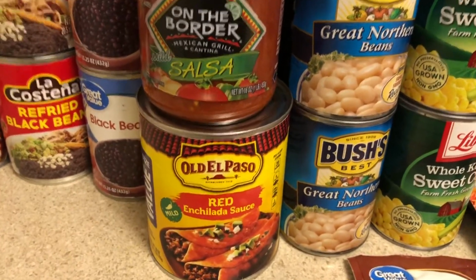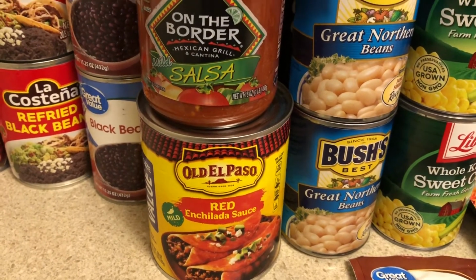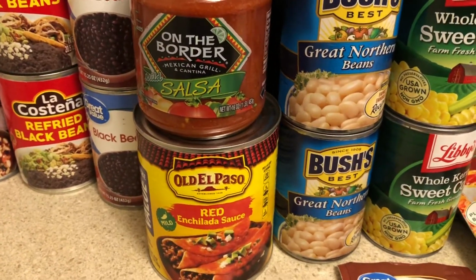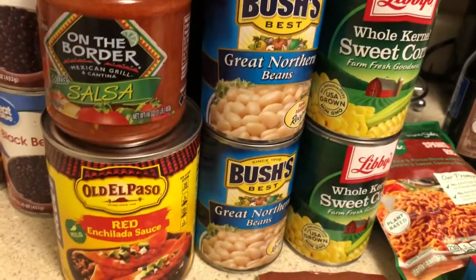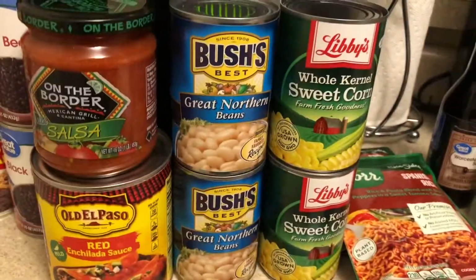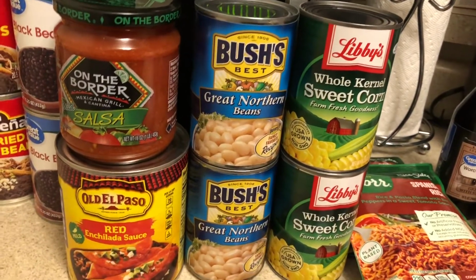But anyway, got some of the old El Paso enchilada sauce. I actually had a can of this and I let it go bad. Yeah, I hate that. Hate throwing away groceries that could have been perfectly good. But it happens. I'm getting better at it, but it does happen.